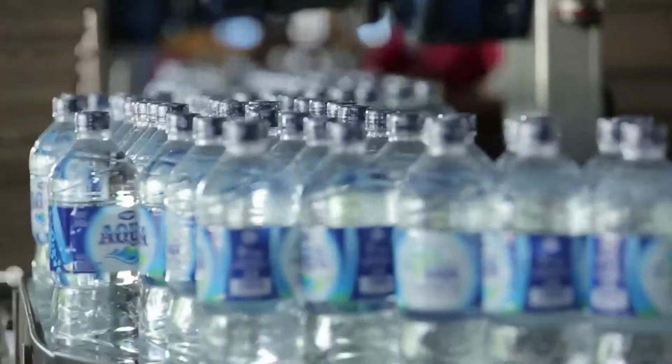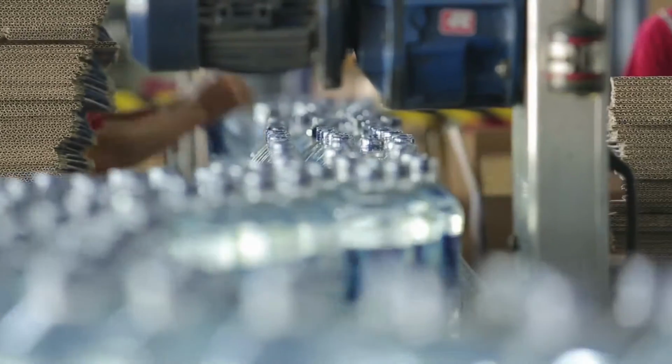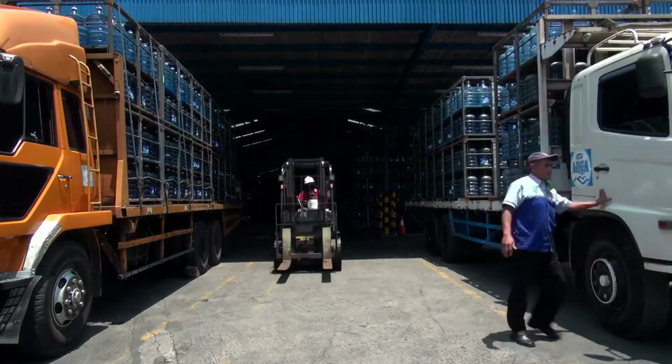This landscape attracts industries too. Global company Danone Aqua bottles 5 billion litres of water each year in Indonesia. 15% of that comes from the slopes of Mount Salak. Today the quality of the water is very, very good. So this is really protected by the mountain and the forest and the Gunung Salak.